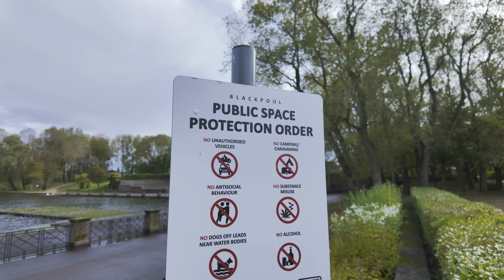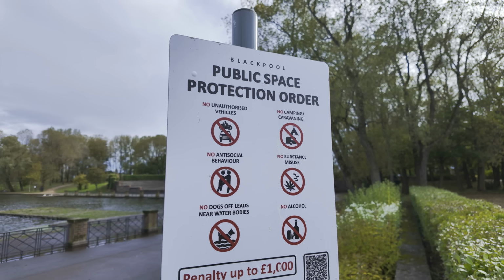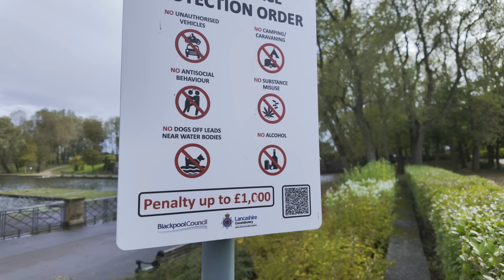Blackpool Public Space Protection Order. No unauthorised vehicles, no antisocial behaviour, no dogs off leads near water, no camping or caravan, no substance misuse, no alcohol.